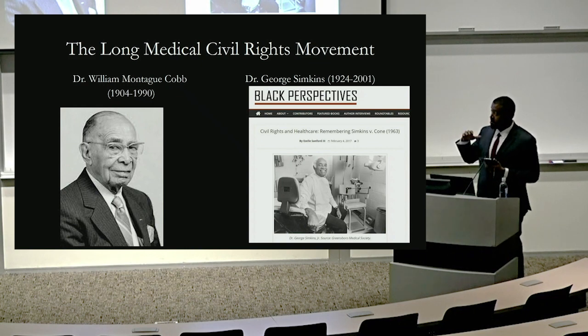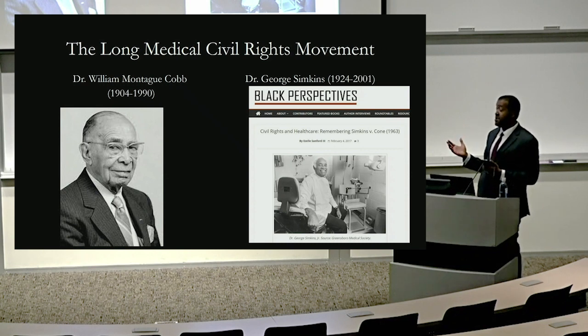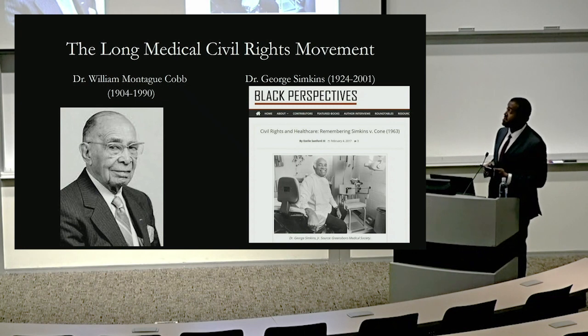So while the major organizations of organized medicine, the American Medical Association, the National Hospital Association, did not support Medicare legislation, the NMA did, right? And W. Montague Cobb was the only representative of organized medicine to stand near Lyndon Baines Johnson as he signed the 1965 legislation.